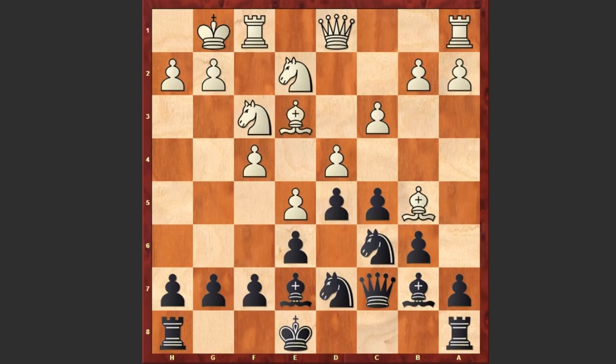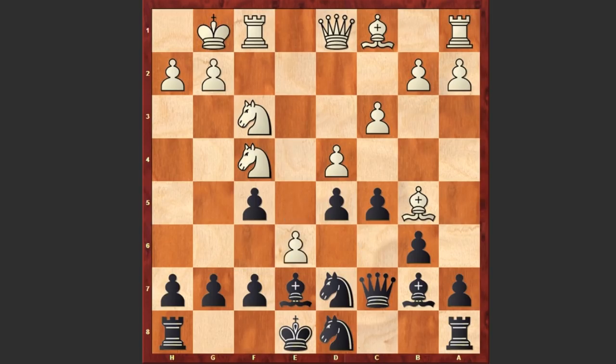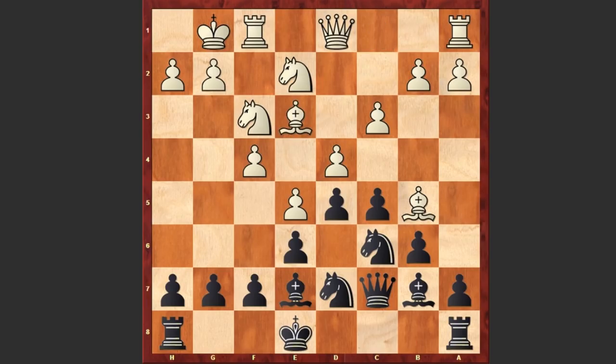Bishop b7, bishop e3. Again, it was not too late to go for this f5 move. If e takes f5, then knight f4, and again white is creating too many problems for black. If knight d8, then e6 can be very unpleasant, but after bishop b7, bishop e3 was played, Korchnoi is still developing his pieces, not hurrying.